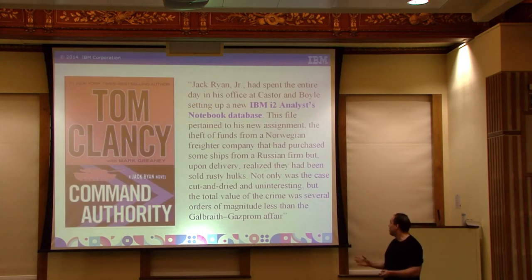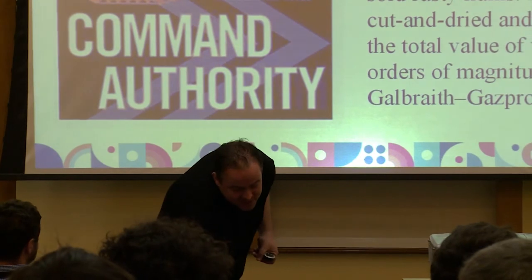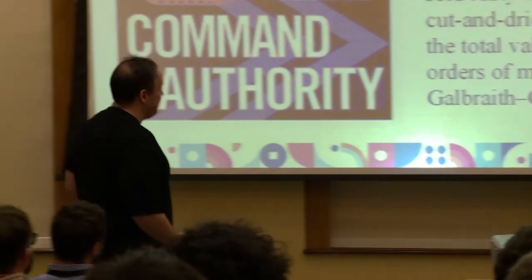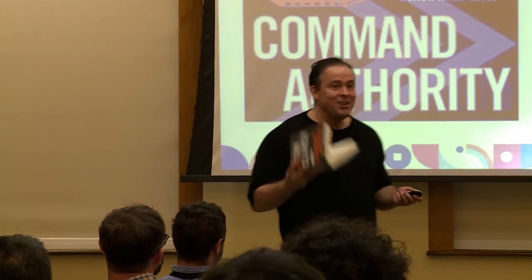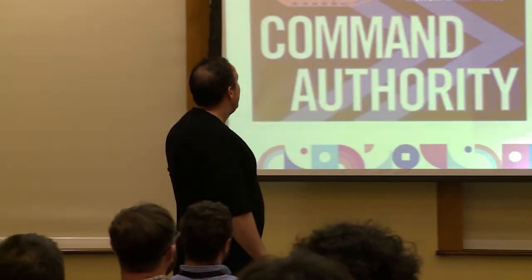Another one, again, this is in the fictional world. This thing's reputation is big enough to be mentioned in Tom Clancy novels. In one of the ones he wrote before he died, just to confirm, IBM i2 Analyst's Notebook is there in black and white. So this thing's reputation is good enough to be used in Tom Clancy novels.